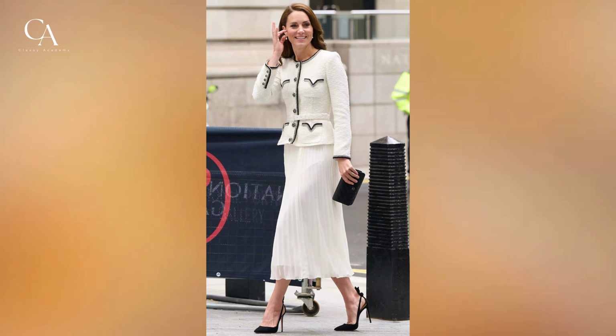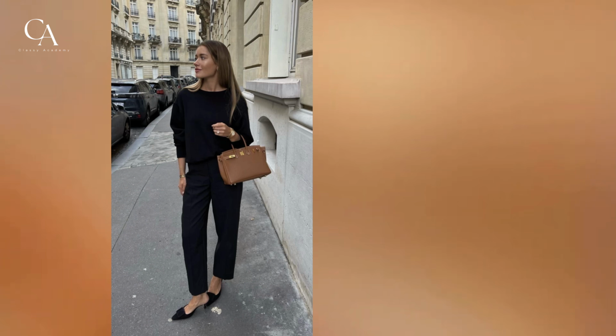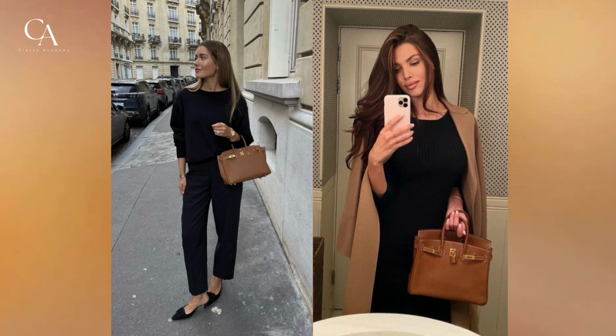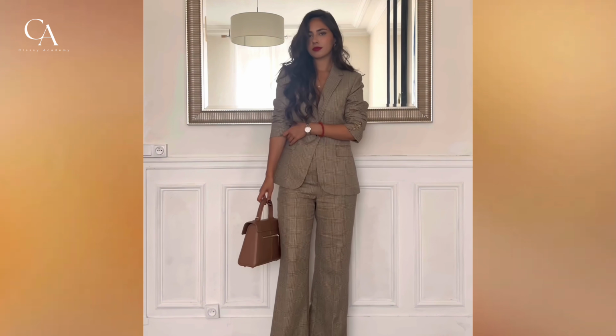On the other hand, if your outfit has a bit more detail or color, opt for dainty, minimal jewelry to keep everything balanced and sophisticated. And of course, a stylish bag that blends seamlessly with your outfit can tie the whole look together. Choose a bag that complements the colors and vibe you're going for. It's the finishing touch that can make your outfit feel truly complete.